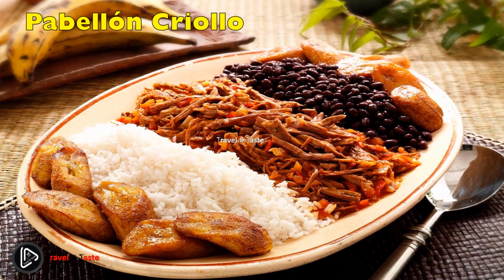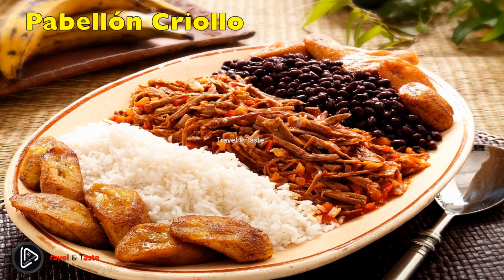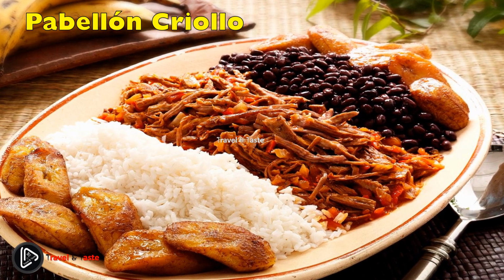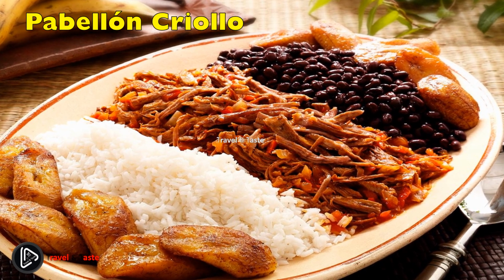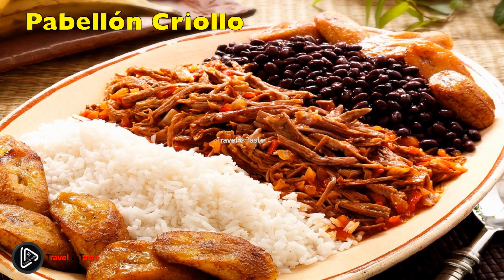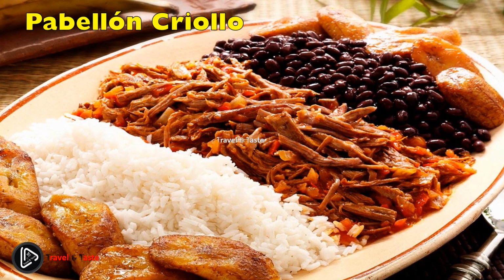Pabellón Criollo. Pabellón Criollo is a traditional Venezuelan dish consisting of black beans, white rice, and slices of steak cooked with tomatoes. The word pabellón means flag, referring to the colors of individual components, which are arranged to resemble the national flag. The dish is sometimes also served with fried plantains, known as tajadas, along with arepas and white cheese.